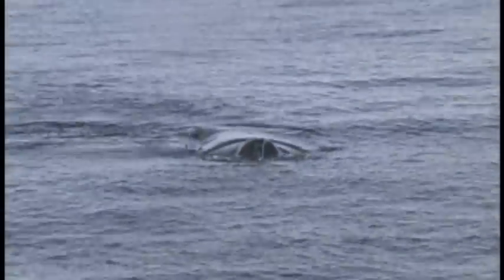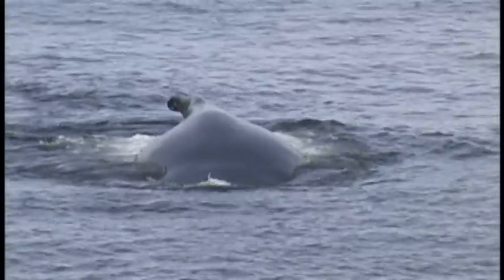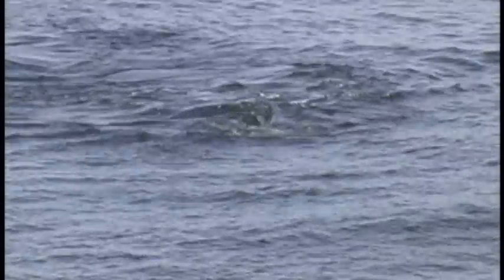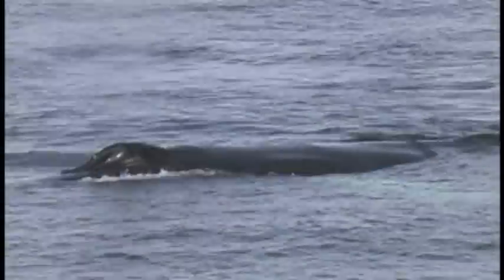Still there at 8 o'clock. Coming right towards us, you can see her floppy dorsal fin. Sort of flops over to her right side, and she's got the freckles on her dorsal fin, which is why she was named Freckles.